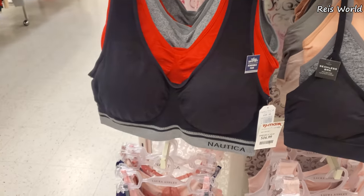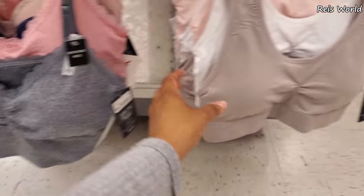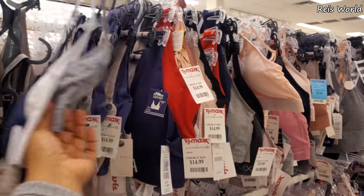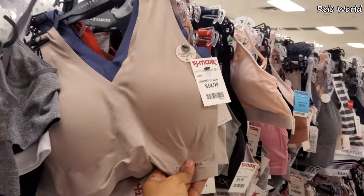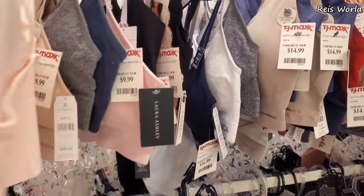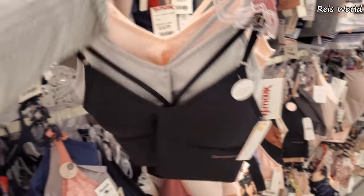And then more Nautica and Laura Ashley. These are really cute too. These are 15. Here's the Nautica. You get three. You get navy blue, gray, and white. These are 15 by Lucky. A lot of Lucky here. And a Dance Skin. Here we go. Now the Dance Skin is very similar to Skinny Girl, right? And 15. Those are cute too.